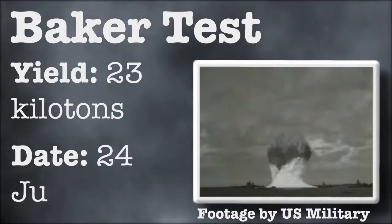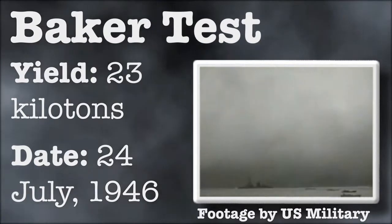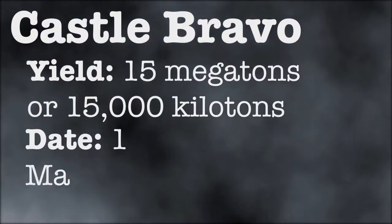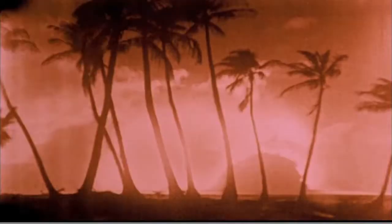The Baker test was the same yield and approximately a month later, this time at a depth of 90 feet, to test the effects on ships. Castle Bravo was the largest ever detonated by the U.S., at 15,000 kilotons. The devastating effects of this huge weapon can be seen in this video.